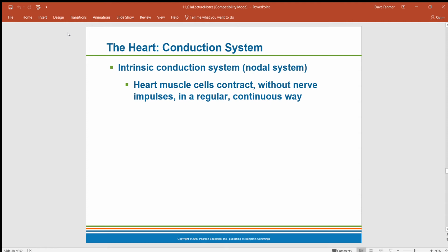So the heart is going to be controlled, 90% of it, by the nervous system, specifically the autonomic nervous system. And the autonomic nervous system, as you know, is two branches. It has a sympathetic part and a parasympathetic part. The sympathetic part would be the part that would increase the heart rate, and the parasympathetic part would be the part that would decrease the heart rate.